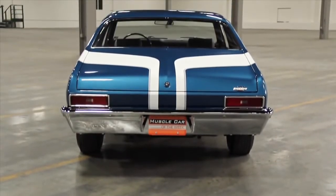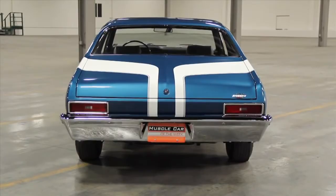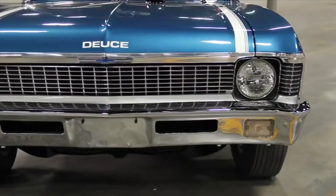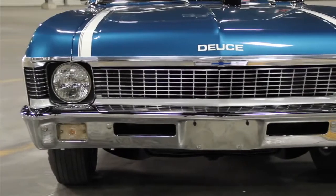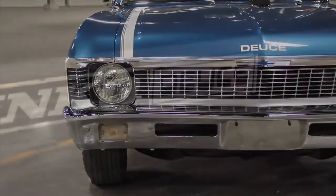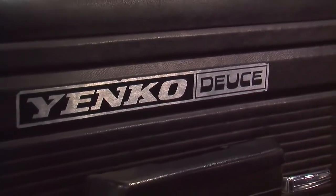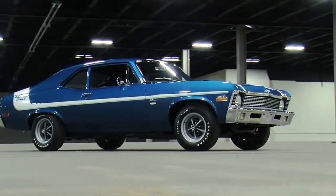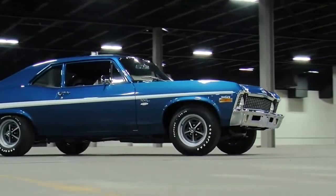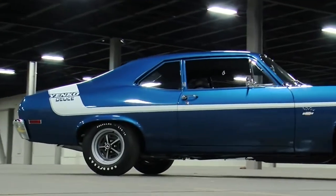By 1970, insurance companies were charging lofty premiums to insure big-engine muscle cars, which was scaring off potential buyers at Chevrolet dealerships. So, Yenko was seeking an opportunity to sell a high-performance car that could slip under the radar of the insurance companies. After all, a Nova was an economy car. But a Nova was also a great platform for a high-performance car.